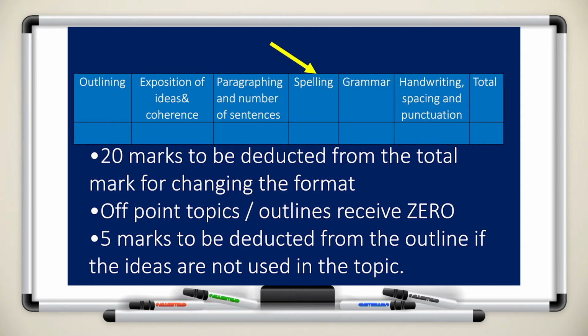You'll also be assessed on your spelling. Spell check your words. We'll be looking at how you can use your CUPS to edit your work. We'll be looking also at grammar. Also, you'll be using your CUPS to do that.